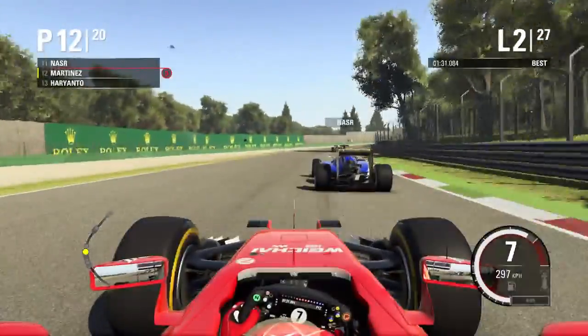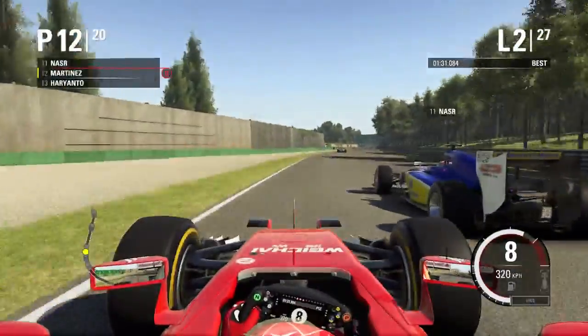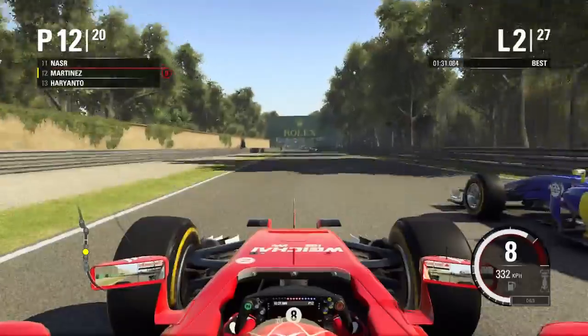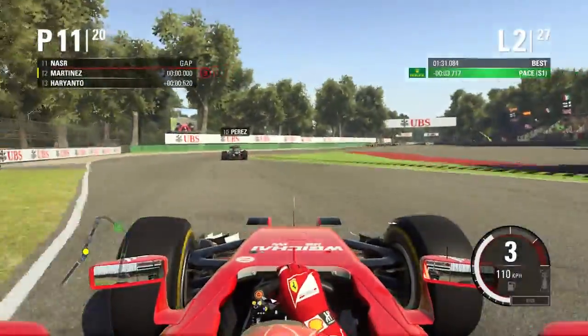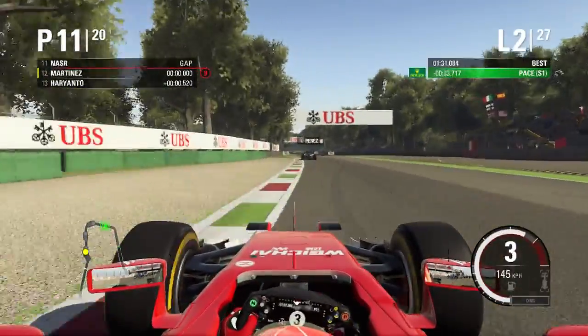Eventually we have to start back in behind Nasr, but we are going to pick up some slipstream once again and try and overtake him as we go onto the grass, Vettel Alonso-esque from 2011 and 2012, I believe, and we're finally going to get the move up the inside of the chicane here and finally get the move on Nasr there.